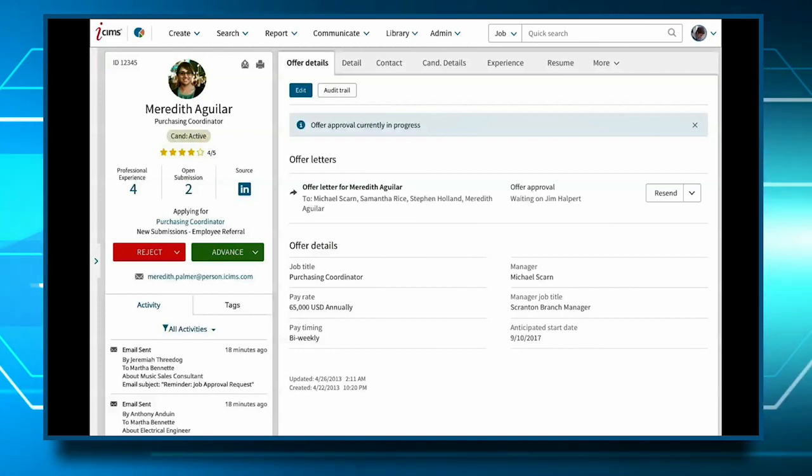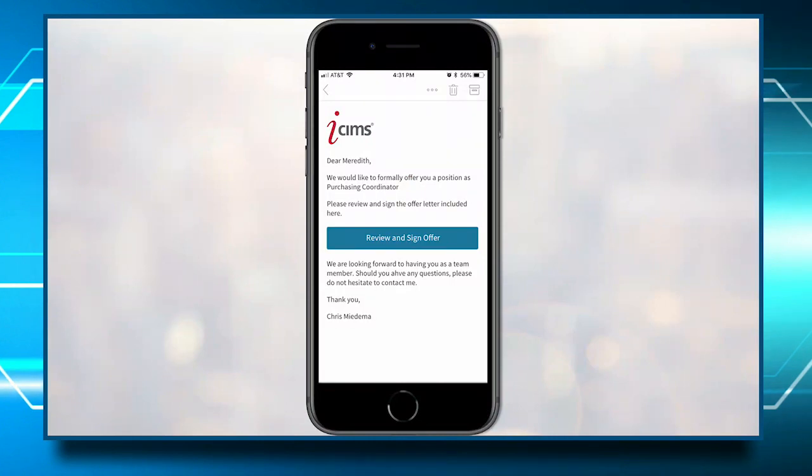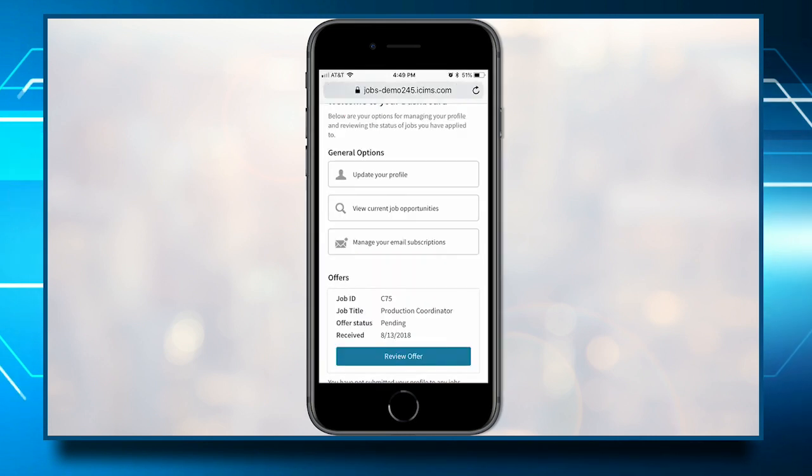Let's switch over to the candidate experience and take a look at that. Assume that we went through the whole approval process with the manager. So Meredith now gets an email from my template, and she can now start the process to review that offer and then decide if it's everything she was expecting. She's taken right to the same portal where she applied for it. So all the information she previously filled out is there for her.